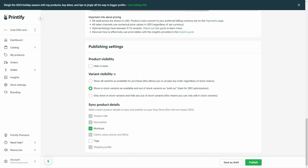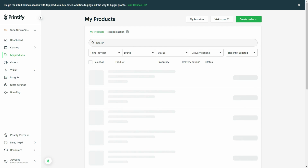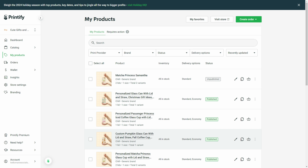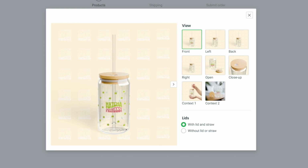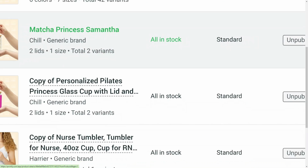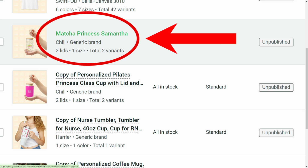So remember to save it as draft only. Do not publish the listing that you just created for this specific order. So here is our new design that was created based on our order. I just created 2 designs, the one with the name and the one without, just in case she replies that she needs the name on it, so it's ready. Okay, so we have already created the separate listing for this specific order.